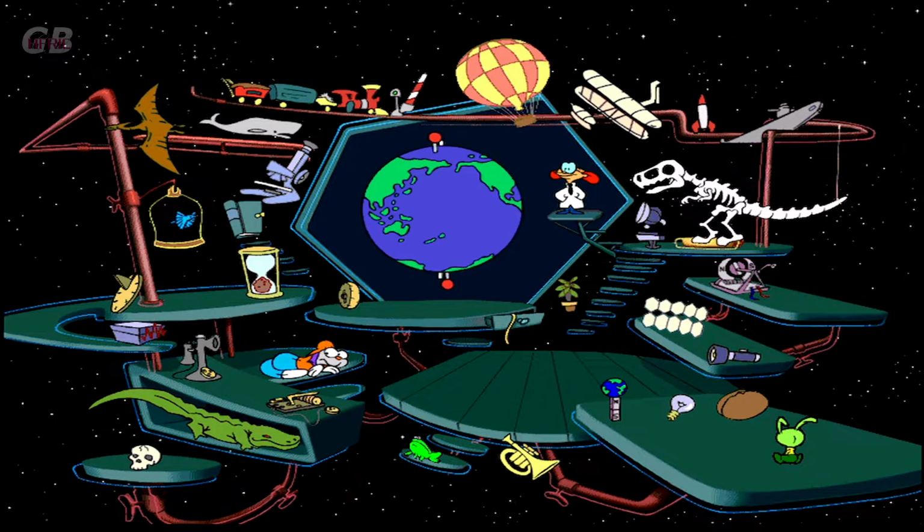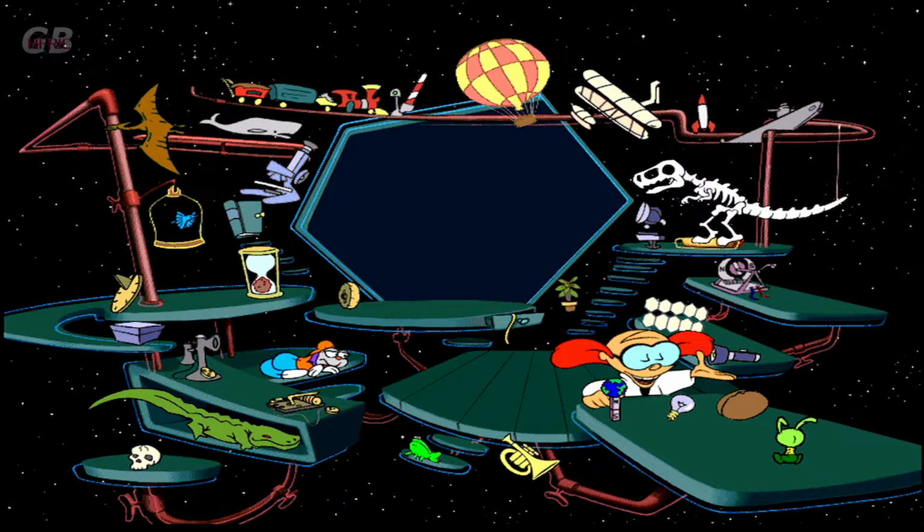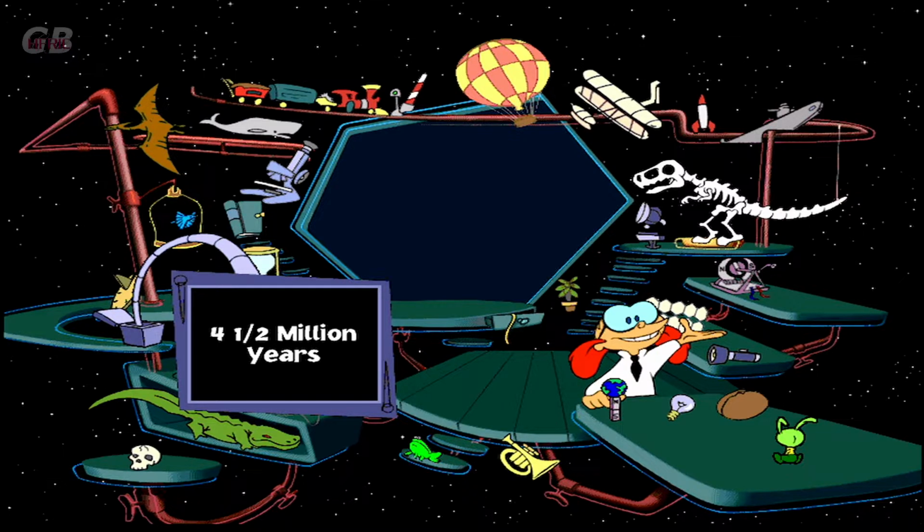That's very interesting, Professor, although it doesn't happen very often. These reversals occur on an average once every 200,000 years. Which means it doesn't look like we'll be seeing it happen too often. But there have been 22 reversals of the polarity of the Earth's magnetic field in the last 4.5 million years.